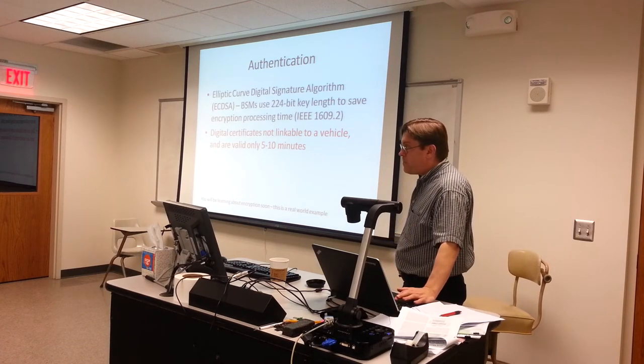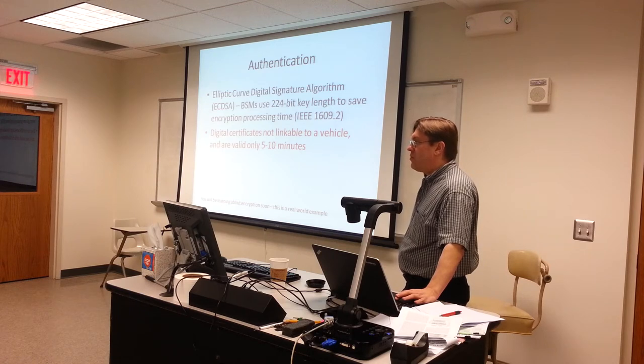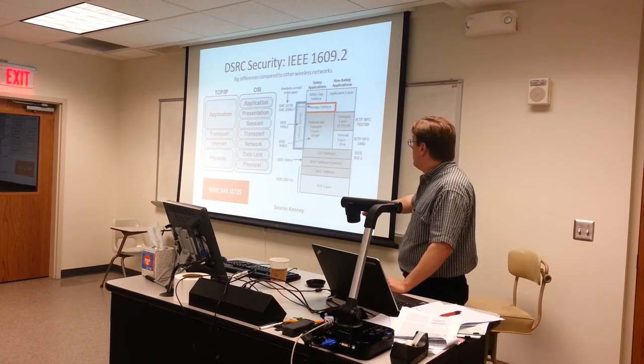My assumption is that decryption will be in the application layer. Am I wrong? Every layer. It's a good point. It's in every layer. It's encrypted across the map. Depends. For this example, could you please go back to the purple BSM? Where's the BSM? Oh, the BSM, sure.